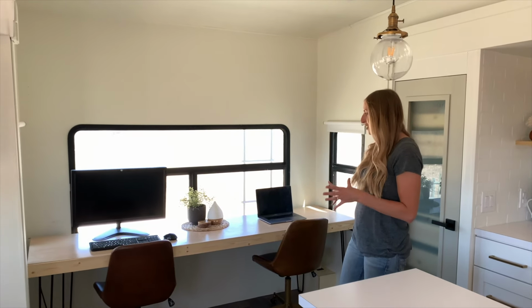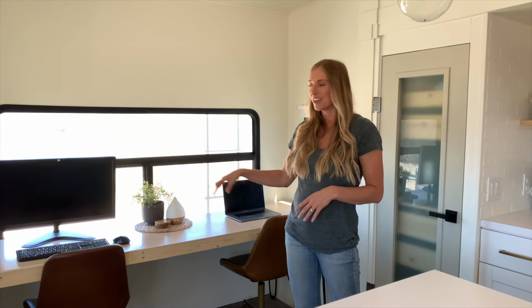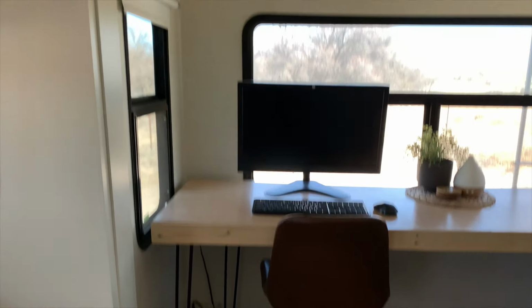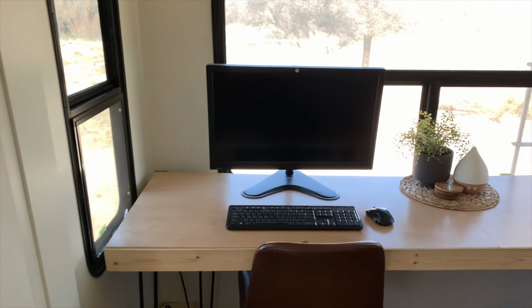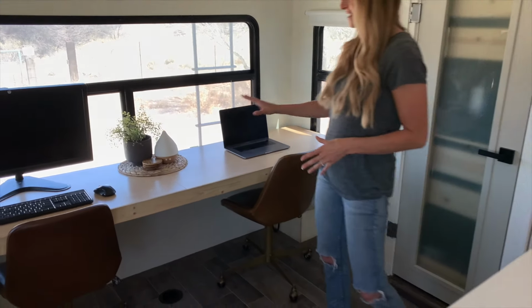Back here, we made this back section our two-person office since we both work from home. And so this is usually how we have it set up. We switch off and on who gets to use the big monitor depending on what projects we're working on online. But we really love this desk setup so that we both have a workstation, and then we have a ton of storage inside the desk as well.